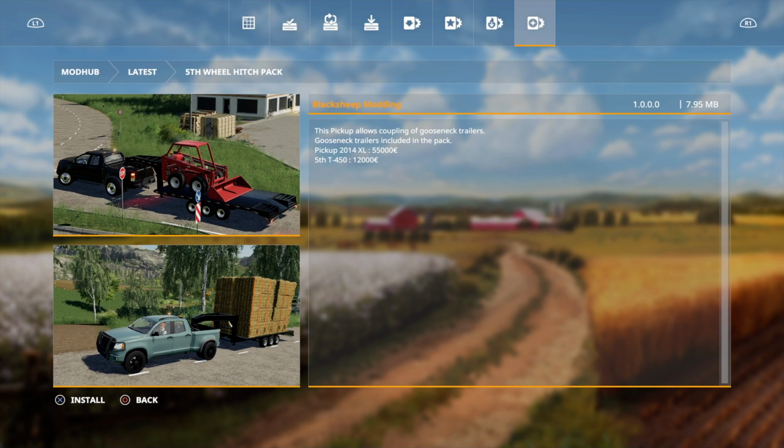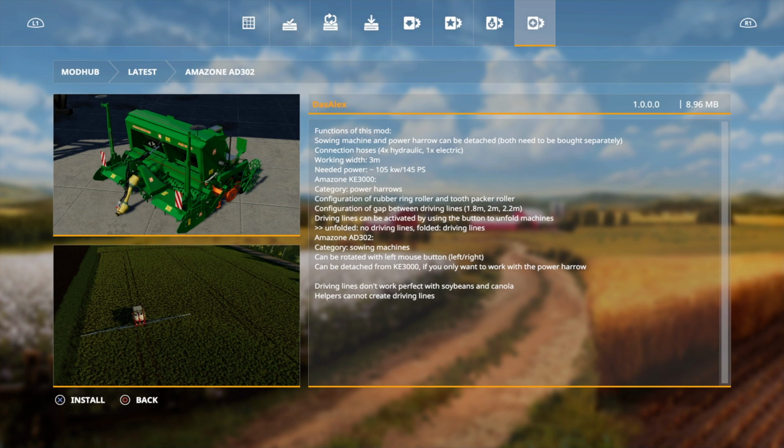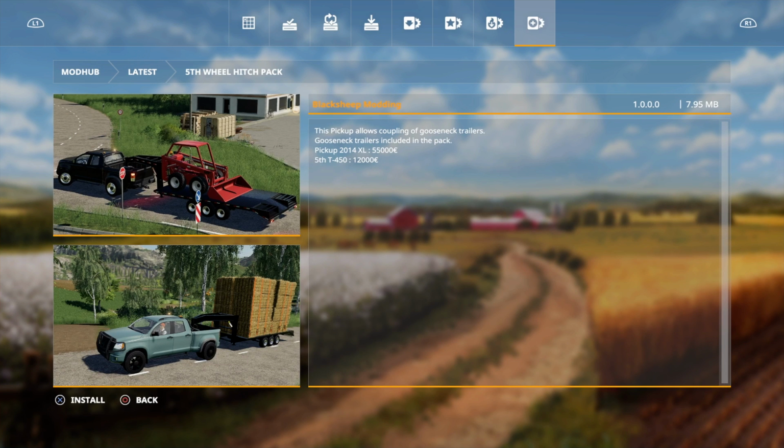Then we have the 5th wheel hitch. And I didn't say that was by Daz Alex. And then we got the 5th wheel hitch by Black Sheep Modding. This pickup allows coupling of gooseneck trailers. Gooseneck trailers are included in this pack. So we got trailers with a 5th wheel hitch.